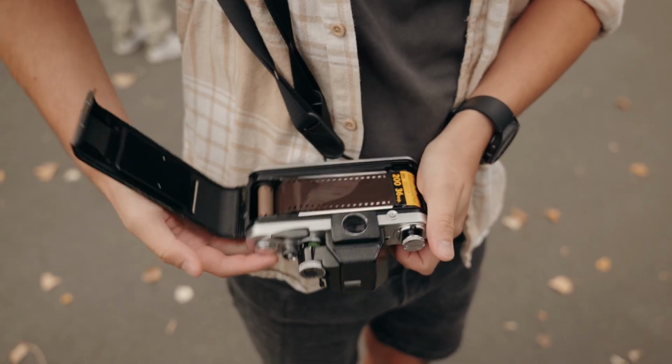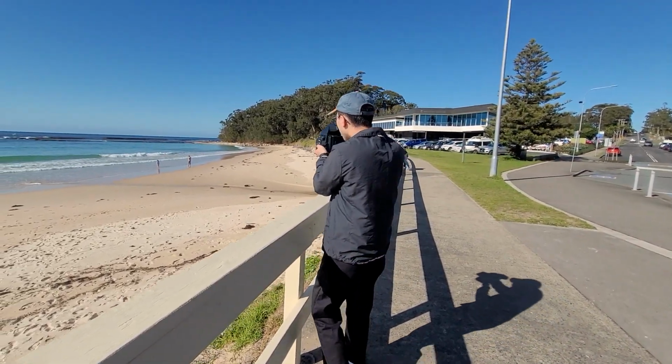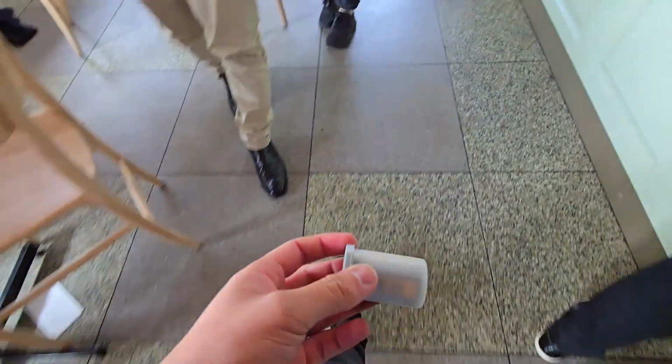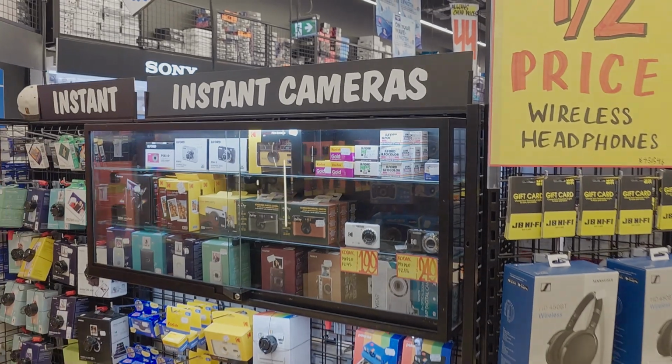Over my 5 years of film photography, I have shot with a plethora of different film stocks: black and white, color, slide film even. But there's one that seems to always come back to me and just feel right to shoot, and that is Kodak Gold.